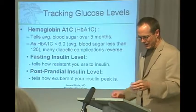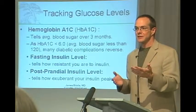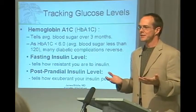We can measure how much sugar is stuck onto your red blood cells. That tells us what your average blood sugar is over the last 3 months. There's no lying about this. You can tell me you haven't been eating cookies, but I can see just how many cookies you've been eating by checking your hemoglobin A1C. The normal value for this is less than 6. For really perfectly healthy people, you want this less than 5.5.